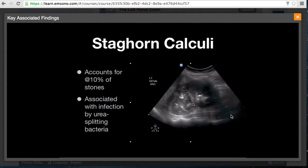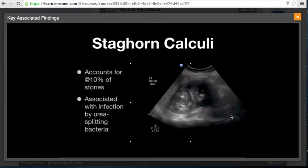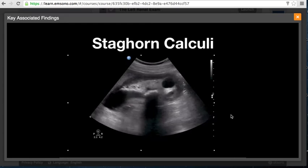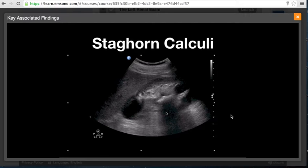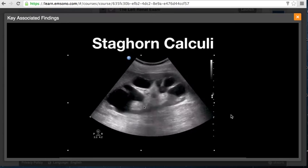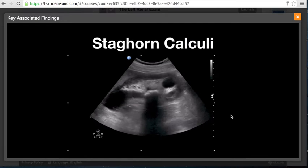You can see multiple large, echogenic areas within the renal pelvis. This patient almost had a cast-like formation of stones within the renal pelvis, causing both acute and chronic obstruction. Here's a patient with staghorn calculus. You can see within the pelvis that there's a large echogenic area here with clean shadowing. You can also see that there's evidence of severe chronic hydronephrosis because you can see that there's significant thinning of the parenchyma, and you can also see that there's a very large amount of hydronephrosis present.